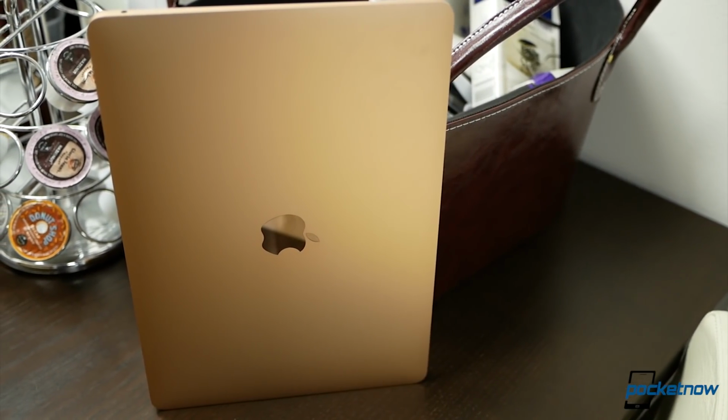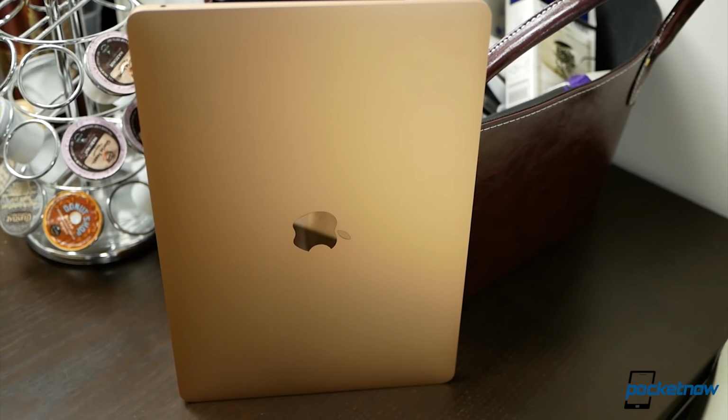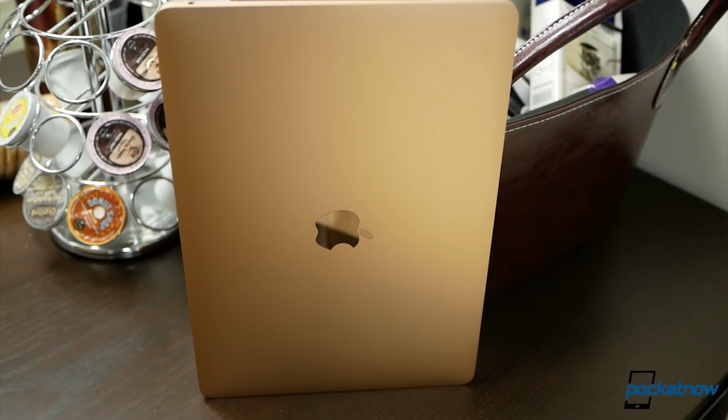This is definitely more expensive than other competing laptops, and you're definitely paying an Apple tax here, but I think that for most people, the MacBook Air represents really the perfect laptop that's just a great all-rounder. It's thin and light and quick and has great battery life.